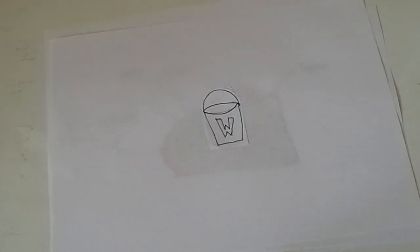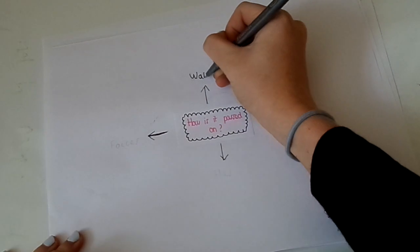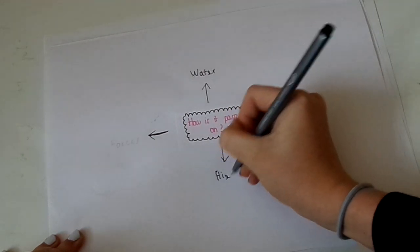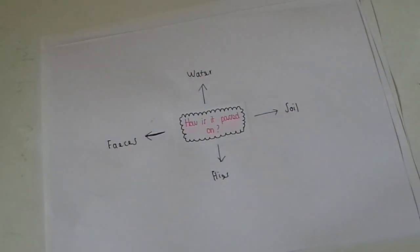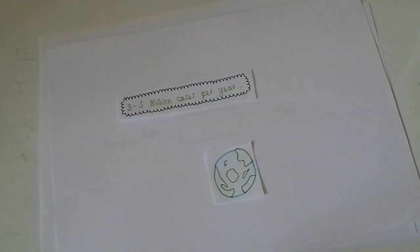It is passed through water, soil, flies, or if feces are touched. There are said to be around 3 to 5 million cases of cholera a year. Over the years, there have been many cholera epidemics around the world.